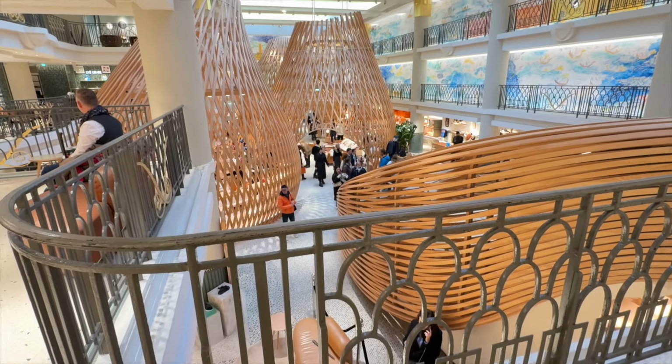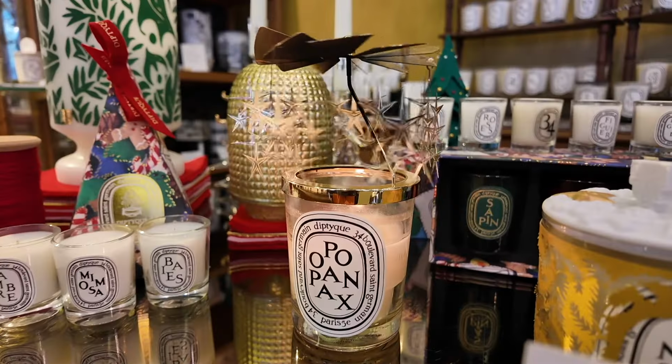On the schedule for today, we're going to be heading to the Hermes Sèvres boutique here on the left bank. I've never been to this Hermes boutique, but I heard it's really, really beautiful. So hopefully they'll let me film in the store and hopefully there won't be a long line. There's the DYPTIQUE flagship store.